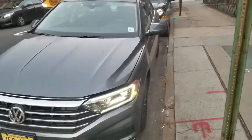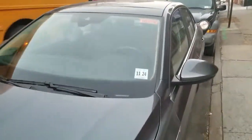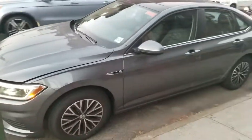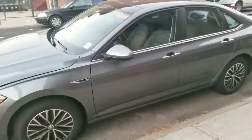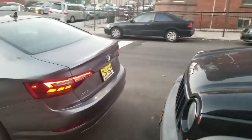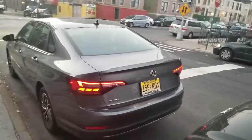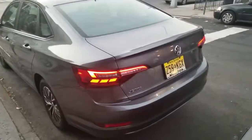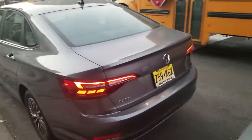Today I'm going to do a review of this little beast, the new Jetta. This is a 2019 Jetta SEL, and well, it's pretty okay looking. The back looks more like Audi. No one is talking about that, I guess, but I will. So yeah, the taillights remind me of the Audi A4.